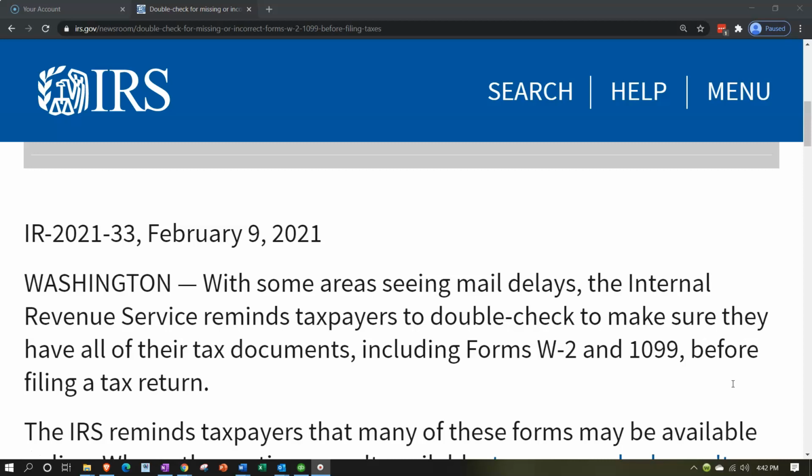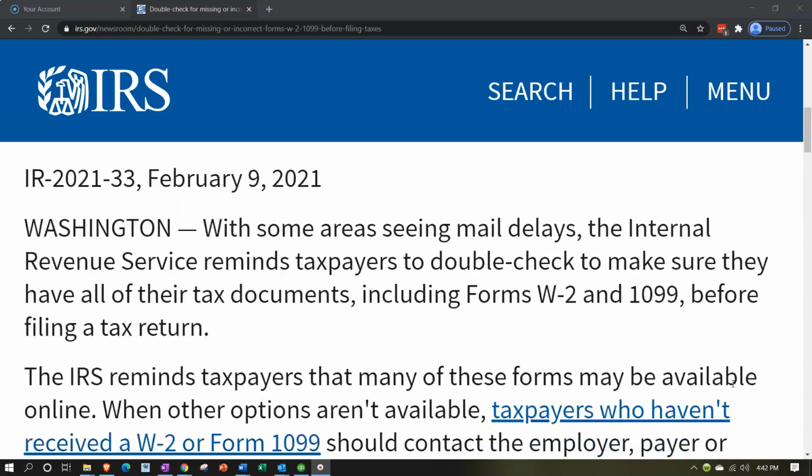With some areas seeing mail delays, the Internal Revenue Service reminds taxpayers to double check to make sure they have all their tax documents, including forms W-2 and 1099, before filing a tax return. So they're saying there may be some mail delays due to the social distancing and whatnot. And if there are mail delays, we might have some delays with the documentation that you may need for your taxes, which would include the W-2 forms and the 1099 forms.